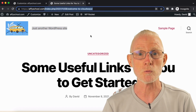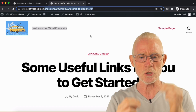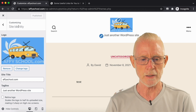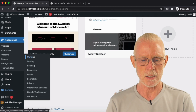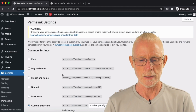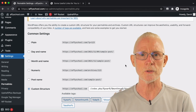It's called URL rewriting. Inside WordPress, there's a structure that you can change in the admin. So let's show you how to do that. If you come out of here, click on the cross, and come down to Settings and Permalinks. Now, this is a fairly complicated page, it seems, but it's actually a fairly simple page.